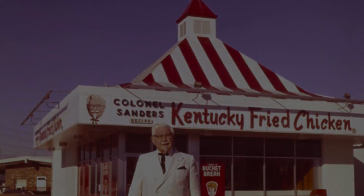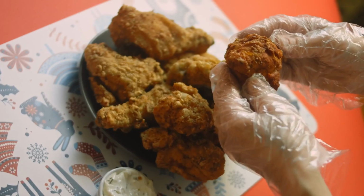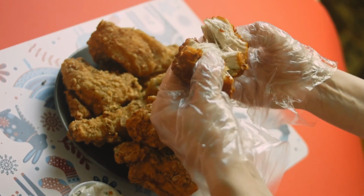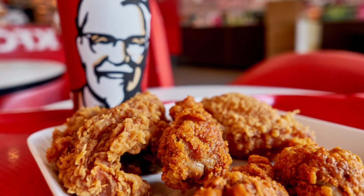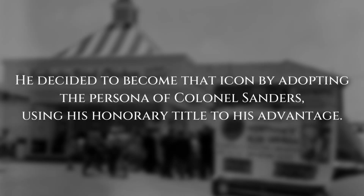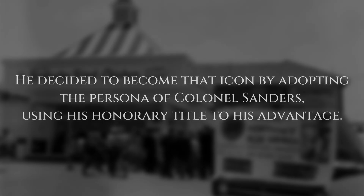chains globally. Branding and marketing. The success of KFC perhaps can't be attributed only to the delicious taste of the chicken. Another huge reason was Sanders' genius marketing. He recognized the importance of brand consistency and knew that the public needed an icon to associate KFC with. He decided to become that icon by adopting the persona of Colonel Sanders, using his honorary title to his advantage.